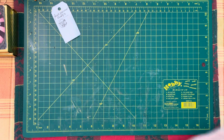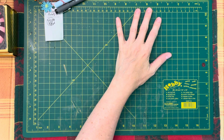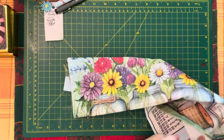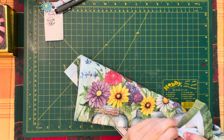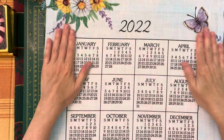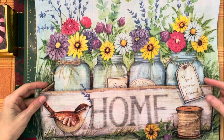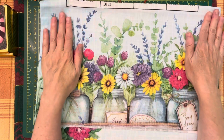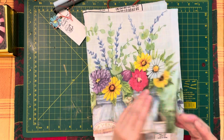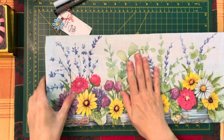Then I got a pile of fabric, a bunch of which I just couldn't leave because it was fabulous. So first one is this, which is a tea towel, which is $3. Oops. It's probably the only one that I didn't take the price tag off of. And it is 2022. And then this is the picture, which is really pretty. So you can knock that, and that would make just a gorgeous journal cover. To my dear friend even is there, which is kind of fun. So lots of opportunity for fun and excitement with this tea towel.